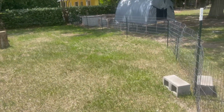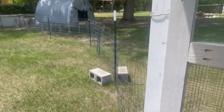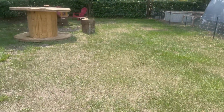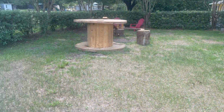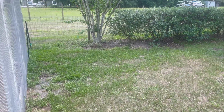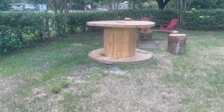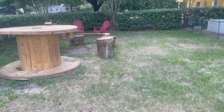It's much bigger. You'll see the door here. We do lock them up in here at night, so that way we don't have to worry about anything hurting them, because we do have a fox in the area that really makes me nervous. But so far, so good. But anyway, here's our little outdoor area.